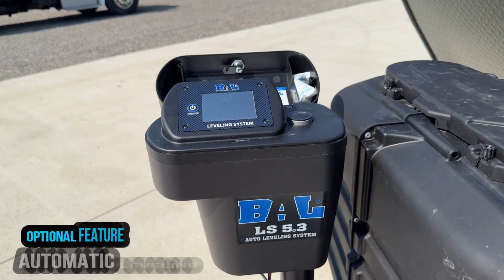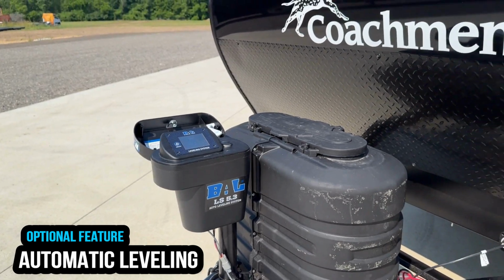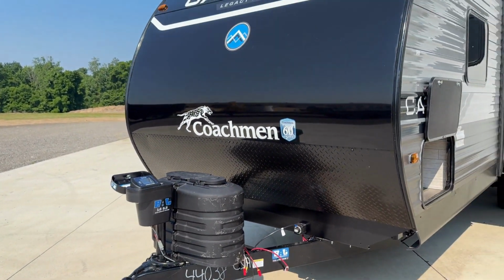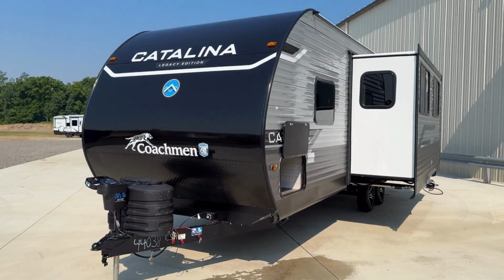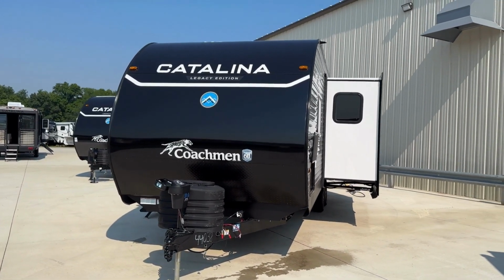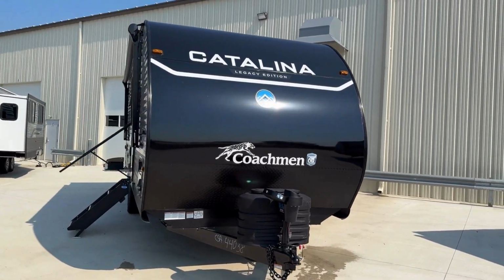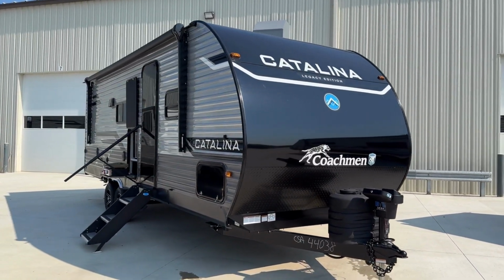Like the auto leveling system here, this is very, very cool. It's the same system that the Freedom Express Liberty Edition and Maple Leaf Editions used for a long time. It works very well. It's auto leveling. You push a button, you let it do its job. There's a little bit of a learning curve to it, like things you shouldn't do, but it's not real complicated to figure out. But again, it adds weight.